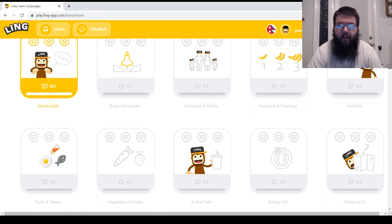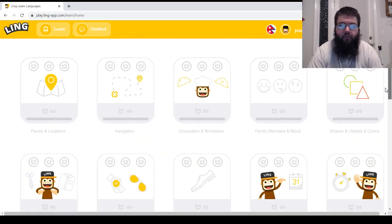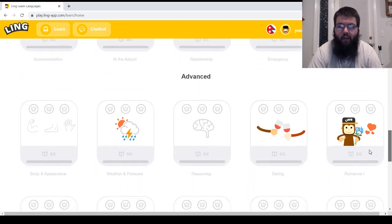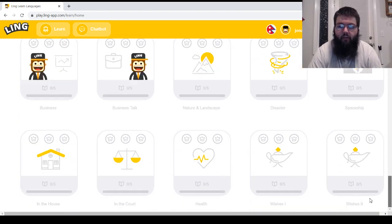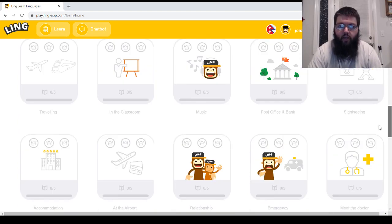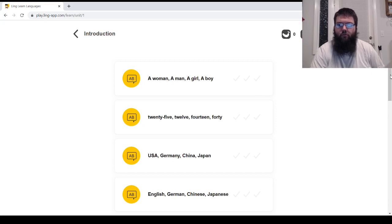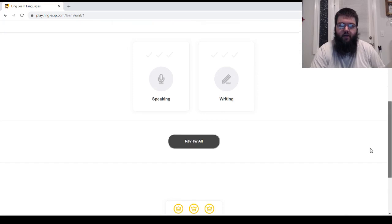Beginner, there are 5 different lessons, and each lesson has 5 sub-lessons. So that's going to be 50 lessons in beginner. There's also an intermediate course, same thing. Upper intermediate, same thing. Advanced, same thing. And then expert, same thing. There are so many courses here, which is really, really good. Now, the one thing is, this doesn't have grammar notes. Of course, most of Duolingo's courses don't have grammar notes either. But that's just kind of the way it is.